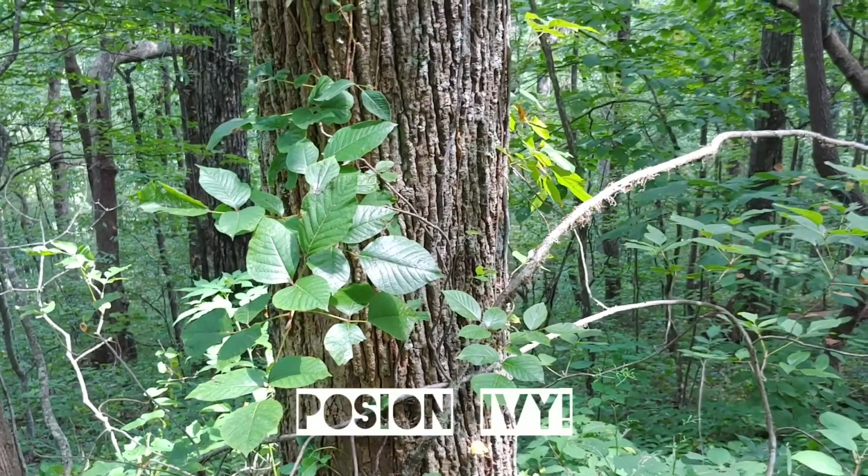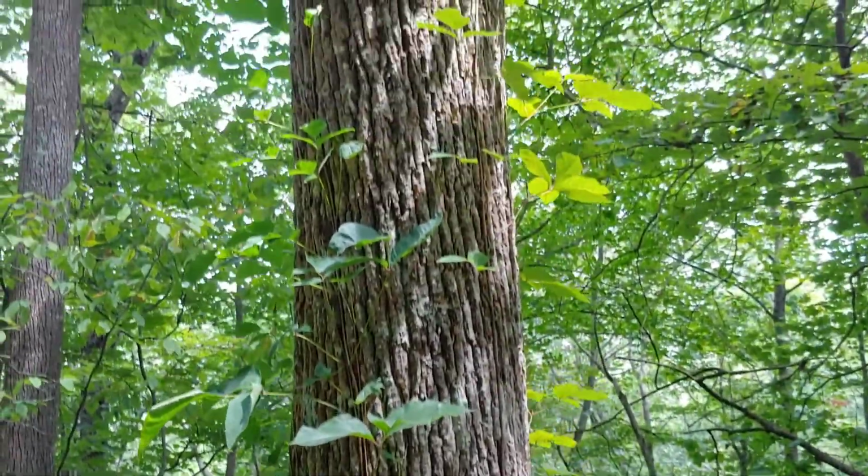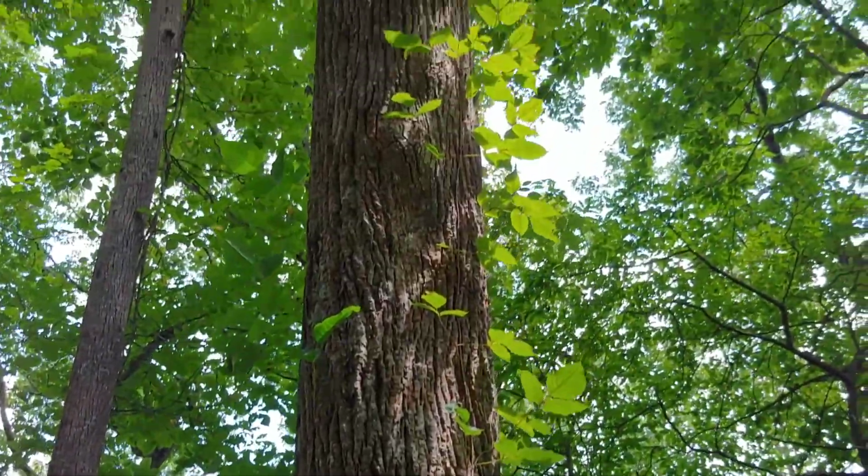Now this is what we call a massive clump of poison ivy climbing this tree here. I'm gonna stay away from this stuff.